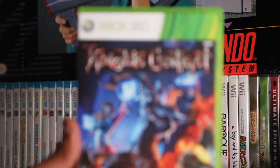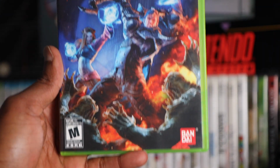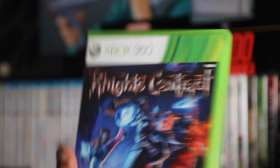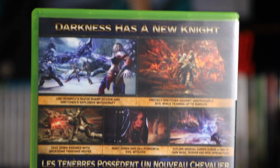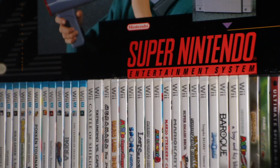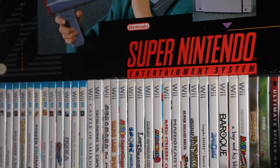And then also Knight's Contract, right? So this is another 360 open world adventure game, where you got powers and power-ups, and it's just one of those 3D adventure games, and I love those games. Sorry, I'm trying to keep the game in focus here, or in the center. But yeah, I love those adventure games, and they're just a ton of fun. And these were two on the 360 that I wanted to add. So added those there.